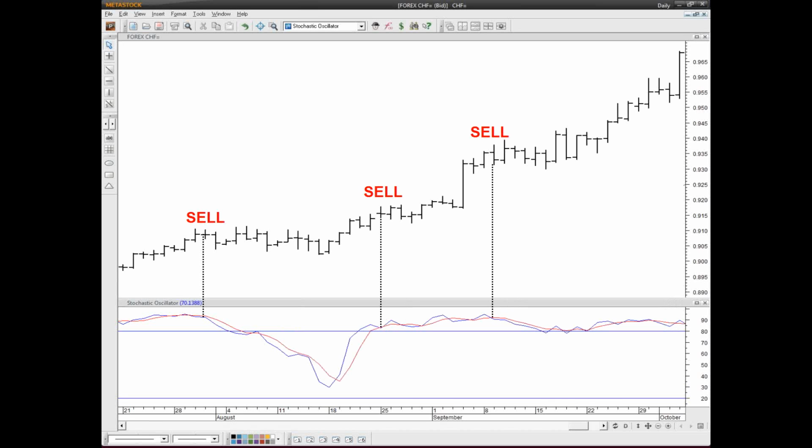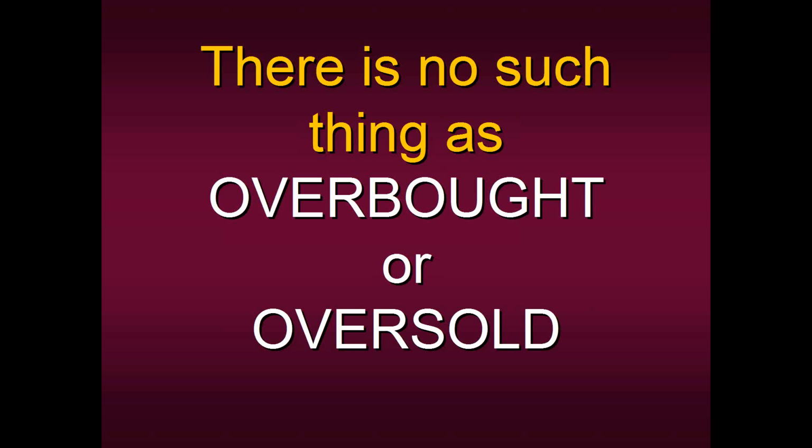They said, Steve, here's the one mindset you have to grasp onto, that you have to make sure that you understand. Because most of conventional wisdom and most of the things we've been taught are wrong. And so what they told me was, there is no such thing as overbought, oversold. I'm going to repeat that again. You may want to write this down. There is no such thing as overbought or oversold. Now think of it.